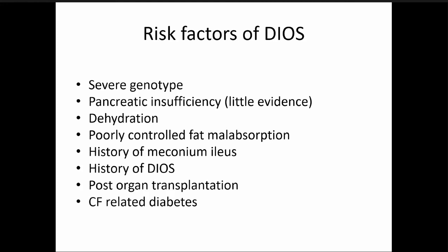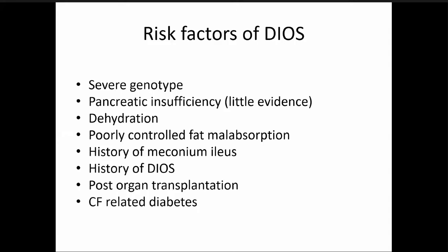So just talking about distal intestinal obstruction syndrome, the risk factors for developing this comorbidity are a severe genotype, pancreatic insufficiency, although there is little evidence supporting this, dehydration, poor control of fat malabsorption, history of meconium ileus, as in our case, history of previous distal intestinal obstruction syndrome, post-organ transplantation, and CF-related diabetes. The incidence of distal intestinal obstruction syndrome is less in children. It's more common in older patients, like those in their 20s and 30s.